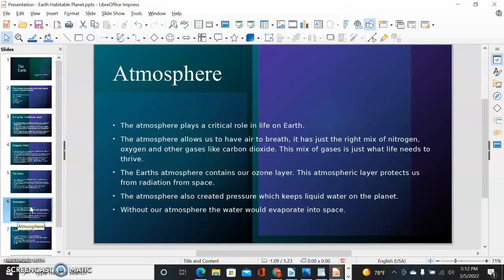The next thing we're going to look at is atmosphere. Obviously, atmosphere plays a very critical role in life on Earth. It gives us air to breathe, and our atmosphere has just the right mix of gases: nitrogen, oxygen, other gases like carbon dioxide. This mix is just what we need. If it was any different, we wouldn't be able to breathe. And plants also need this certain mix. So everything is just the right mix that allowed life on Earth.